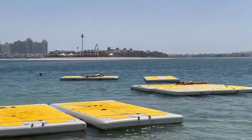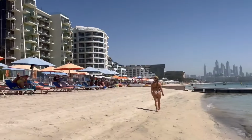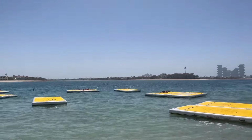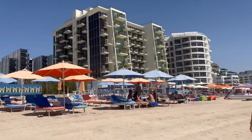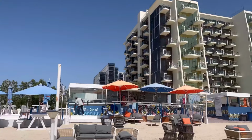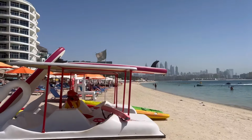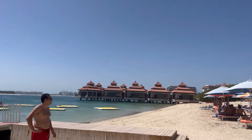It's so much fun. It's called a loft Palm Jumeirah. Here you can buy the alcohol as well. Beach and safety, water sports. I bet it's cheaper here. And just 2 minutes away from Anantara.